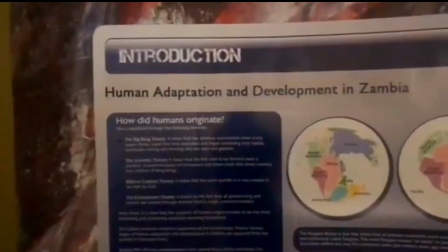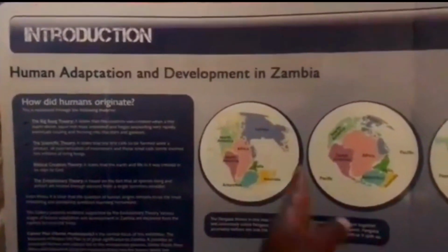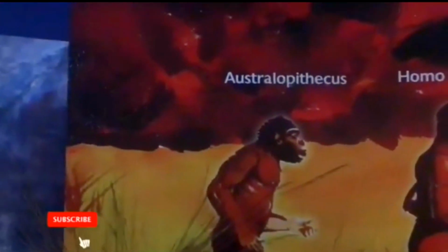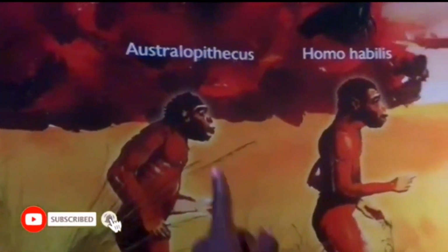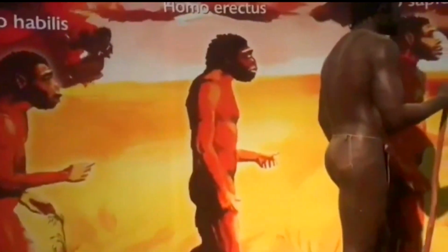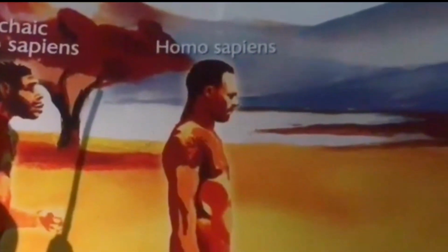So the first thing that you see here is the archaeology gallery. You can see it's the human adaptation and development in Zambia. These are the early men. You can see the Australopithecus there. Some of you guys have learned about Homo habilis in school. Homo erectus, you can see there. So many of these people. Homo sapiens, of course.